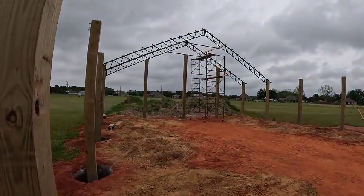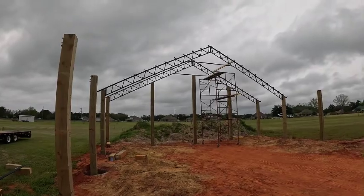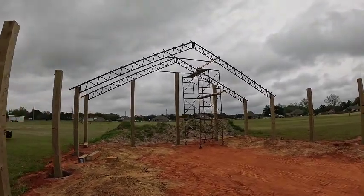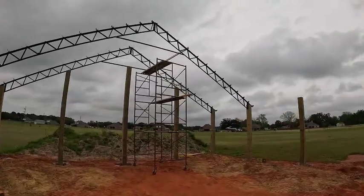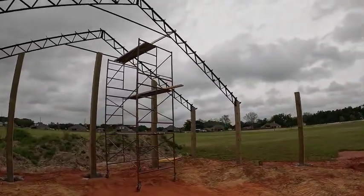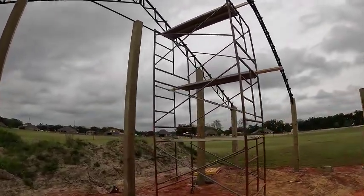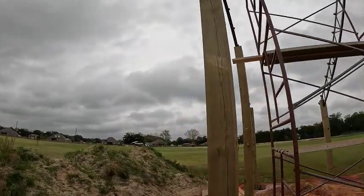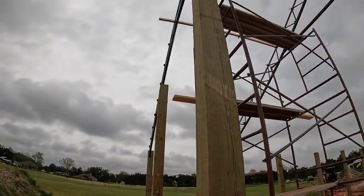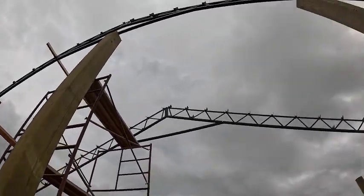But hopefully we'll get some action shots of the guys working tomorrow, getting some of these set up here. And they got the first purlin in up there just to keep those 2 trusses stabilized and locked together. You can see it up there. And we've got a 12-inch overhang up there on the eaves. So it's going to be pretty sweet.